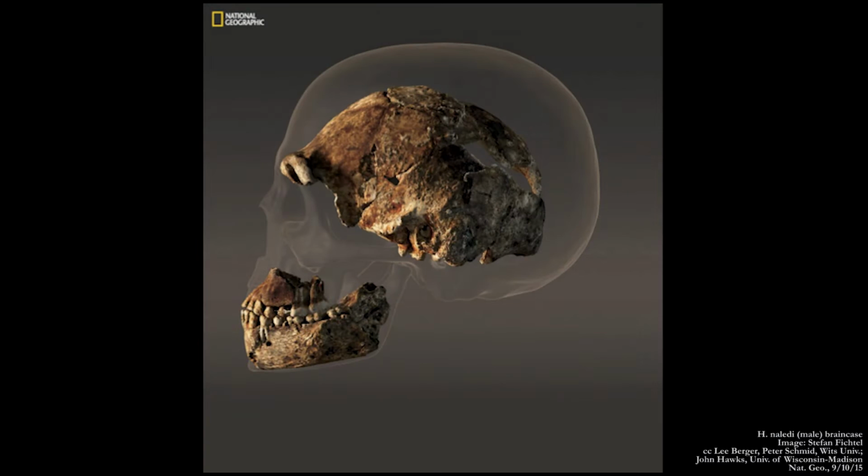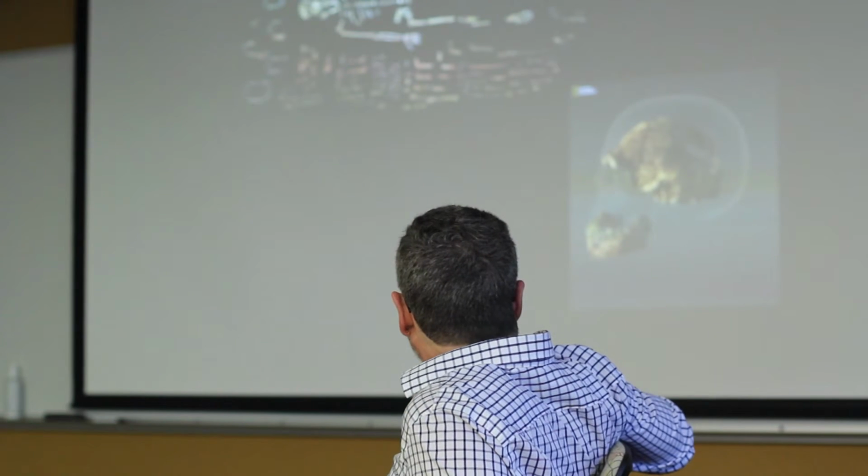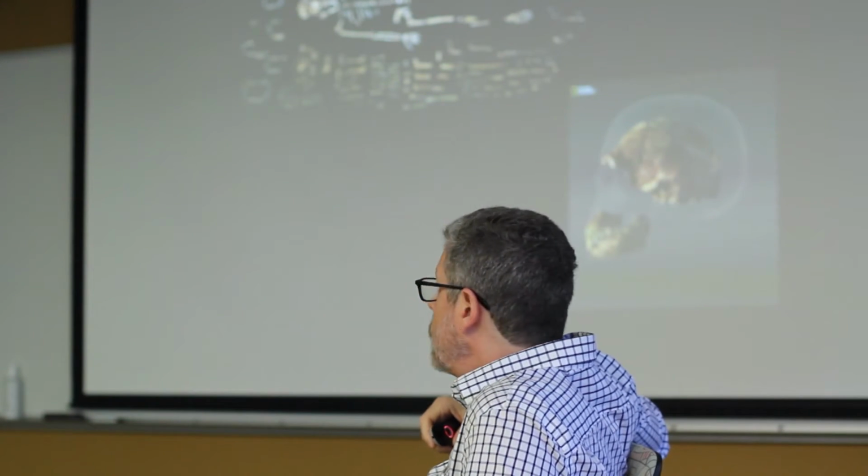Some of our colleagues look at the anatomy of the skull, particularly the dentition, and say this is really just a variant of Homo erectus, particularly an early form of Homo erectus, which is picked up in the Republic of Georgia at a site called Dmanisi. And we in fact noted that this thing shares a lot of similarities with early Homo erectus from Dmanisi. First off, I should point out that some of these parts are articulated.